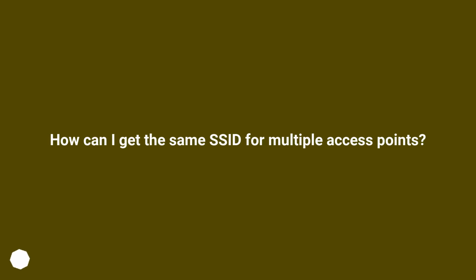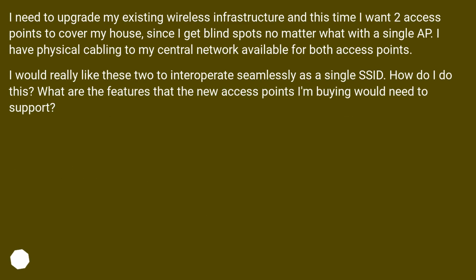How can I get the same SSID for multiple access points? I need to upgrade my existing wireless infrastructure, and this time I want 2 access points to cover my house, since I get blind spots no matter what with a single AP. I have physical cabling to my central network available for both access points.